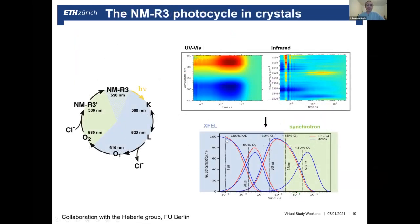Time-resolved serial crystallography is very nicely complemented by time-resolved spectroscopy, and in collaboration with the group of Joachim Heberle from the University of Berlin, we have done the time-resolved spectroscopy directly on our crystals. This provides us very useful information on which time delays after photoactivation can be interesting to probe in our crystallographic experiments.